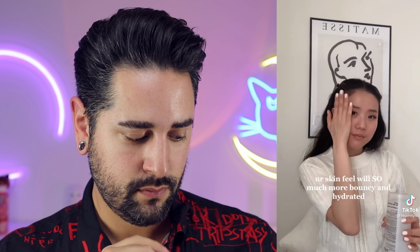Korean toner tips I learned. Usually when people apply toner, they put it on a cotton pad and swipe, but this absorbs so much product, so we're going to ditch the pad. This is the toner that I'm using, and I'm going to create a well using my hand and just spray the toner directly onto my skin and tap.